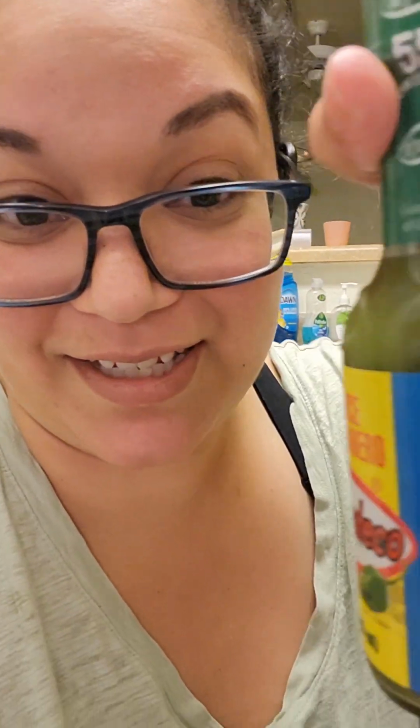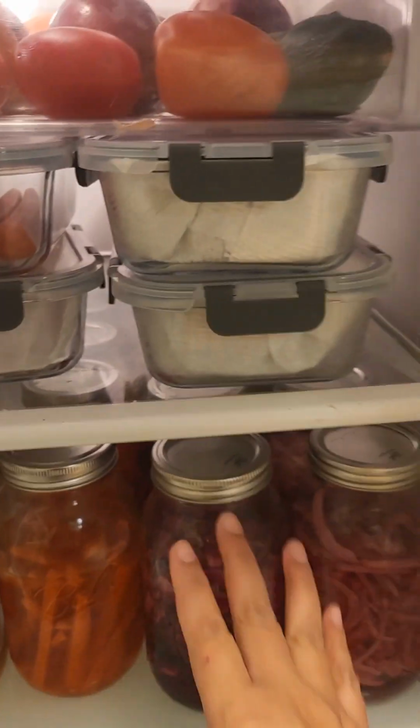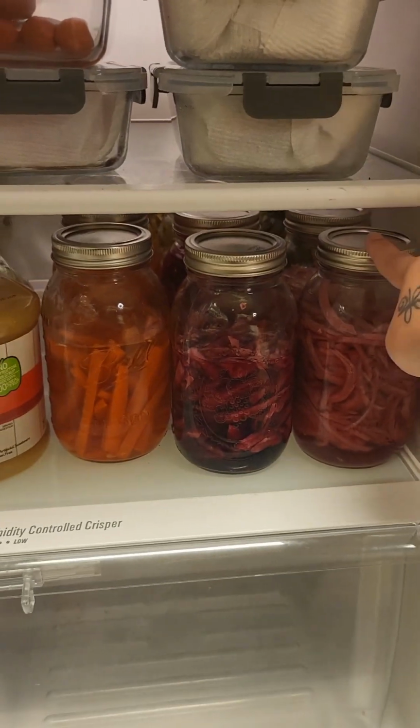Now, we did go grocery shopping because I was in desperate need of things. So I'll show you what we got. It's already packed up, so we're going to be looking in my fridge. Let's see. So for starters, we got a new one of these. Have hot sauce, okay. Now I have my pickled veggies.